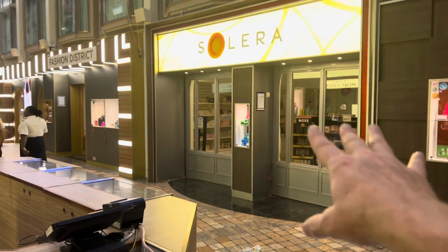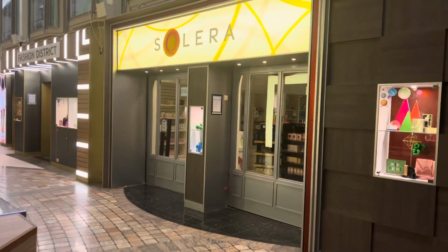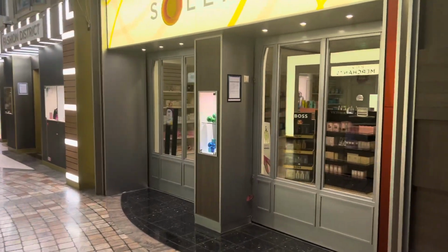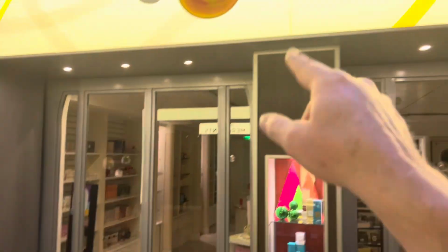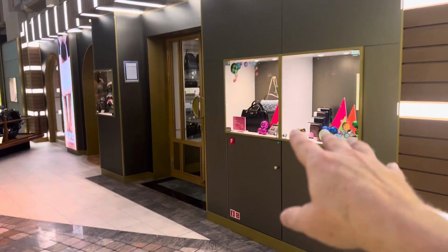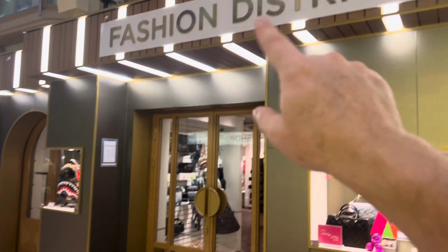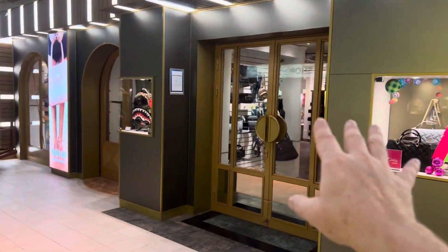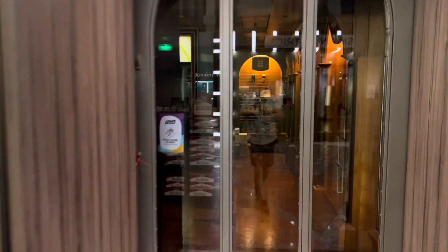So the shops are closed today because we're at port, but I'll just kind of tell you. A lot of perfume here in this one, this kind of perfume cologne, the fashion district, and they're not all the same on all the ships, but that one has bags. It's not going to be called the same, but you'll find bags and different stuff, and purses and stuff. But here's Port Merchants.